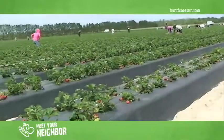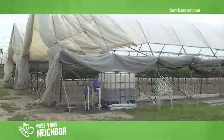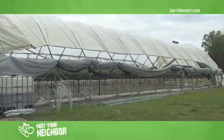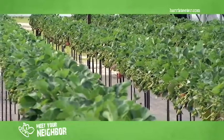We start in November with what we call our winter tunnels, which are solar heated, not greenhouses, but rather heated with the sunlight, which warms up during the day and they cool off at night. So we do have freeze problems during the winter, so our production is not quite as high as it is outside.